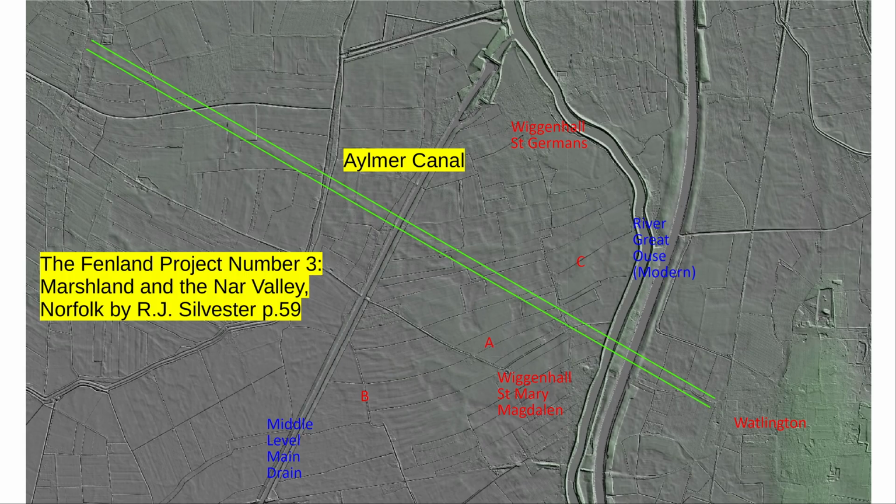There are three types of features visible here. At A, there is a series of large globular features raised above the surrounding area. At B, there are a series of parallel linear features, and at C, a series of cross-hatched features, all of which we will see at other sites later on in this talk.